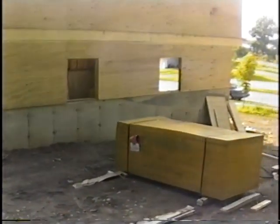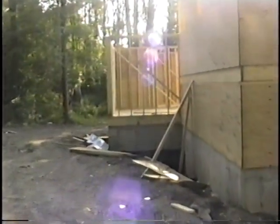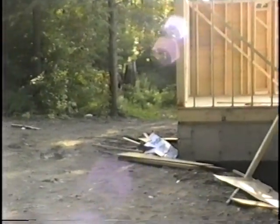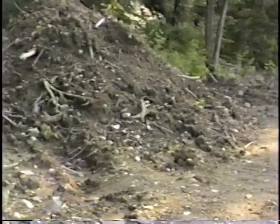Okay, this is the garage side of the house. Our bedroom, Brian's bedroom. We have to cut out around the windows more later. Back of the house, you see the living room sticking out. Piles of rubble in the backyard over this way, which they will use to fill in later on.